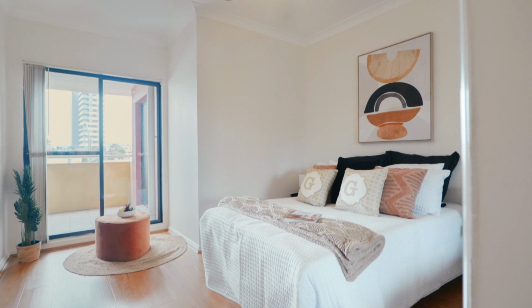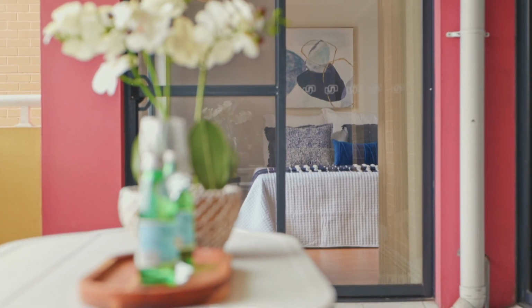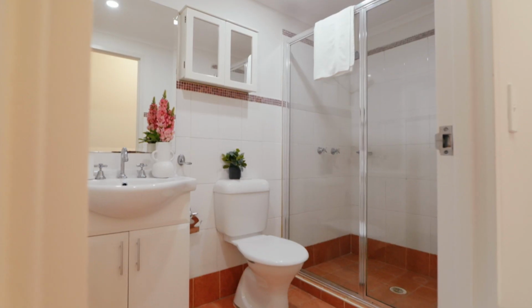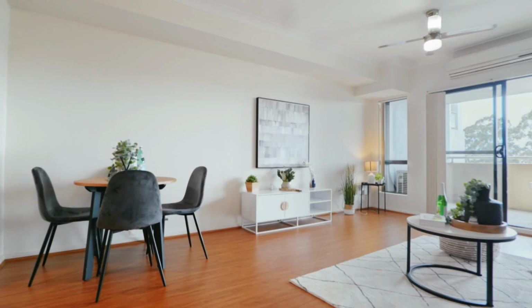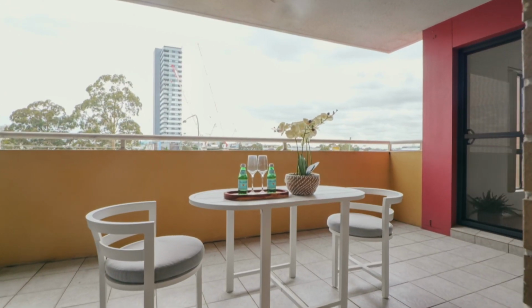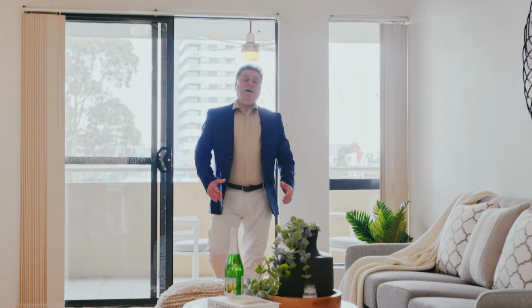This double brick floor plan, laid with new flooring, comprises two oversized bedrooms, both of which feed out onto the entertainer's balcony. The master gifts you with plenty of storage and a sizable ensuite. The living space which services these areas connects seamlessly to the outdoors, allowing natural light to flood these spaces.